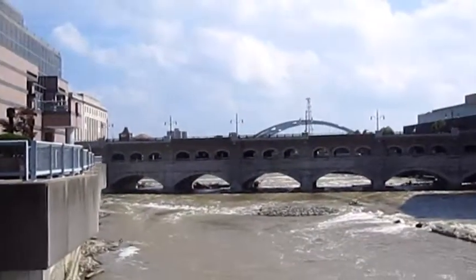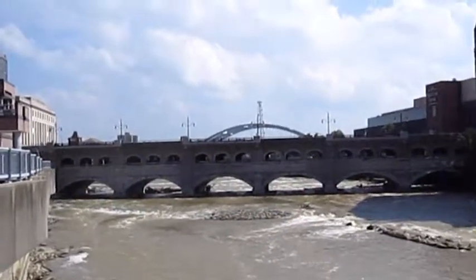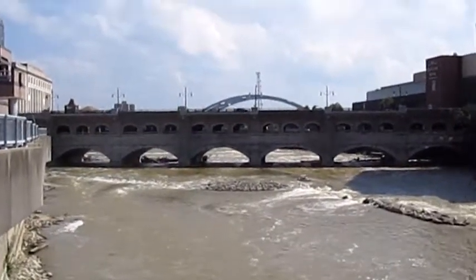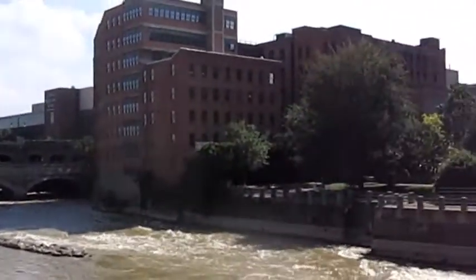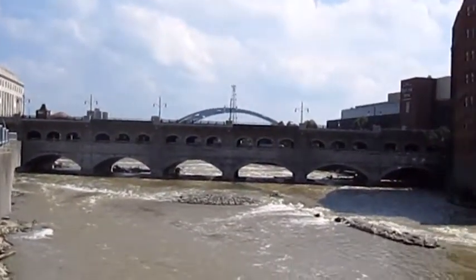So, yeah, the water is about medium level right now, which is why you can still see some of the sticks and stuff. Yeah, I've seen it higher, I've seen it lower. This isn't actually all that bad. It's nice to see it so active. So, yeah.